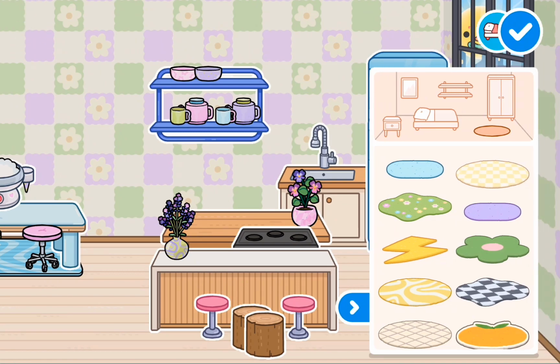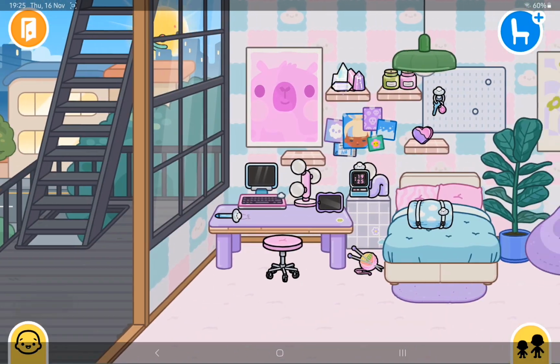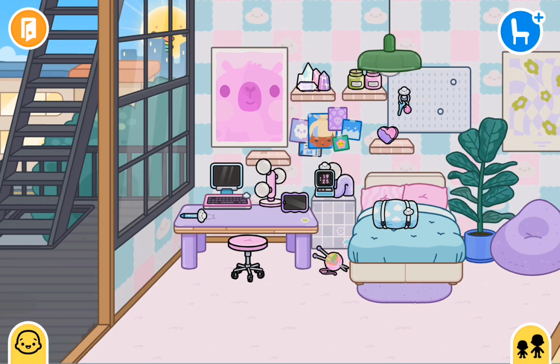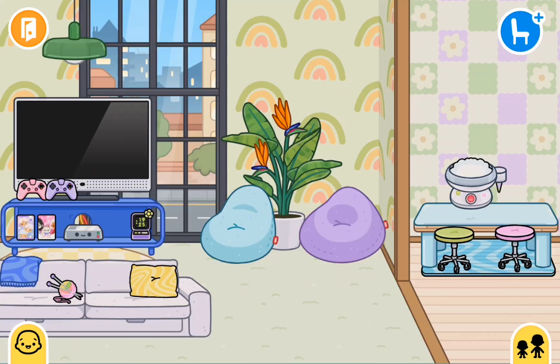Whoops, I didn't mean to put them two down. Let me just get rid of them. My favorite room is probably the bedroom. Comment down below your favorite room. This is room one, this is room two, this is room three, this is room four.